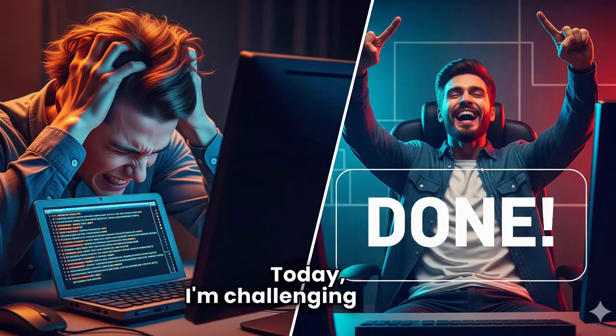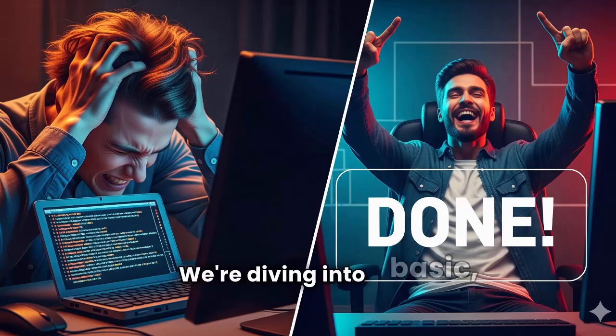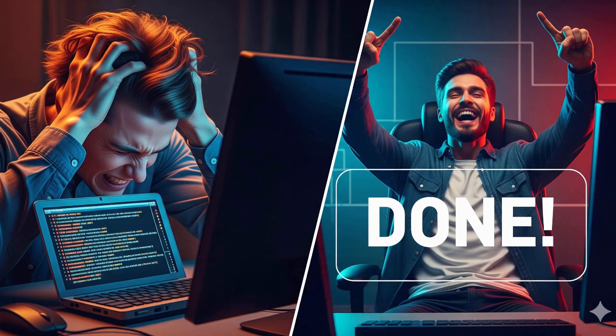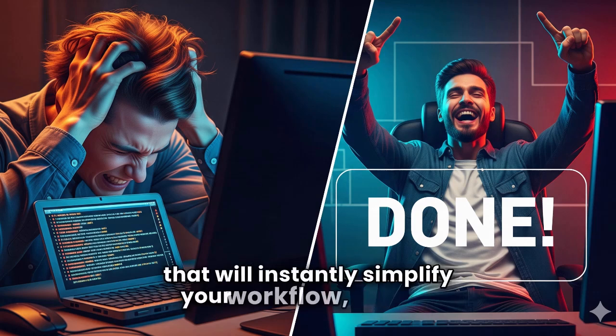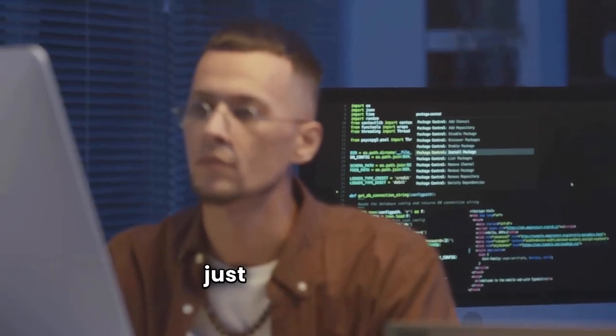Today, I'm challenging you to unlock your Linux superpowers. We're diving into basic, beginner-friendly scripts that will instantly simplify your workflow, making you more efficient than ever. You don't need to be a coding genius, just ready to make Linux work for you.